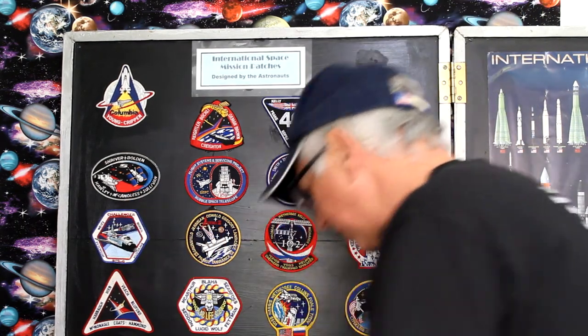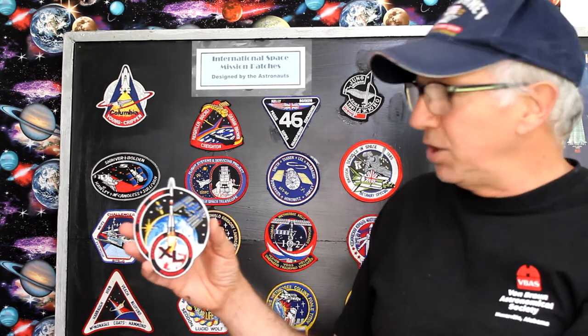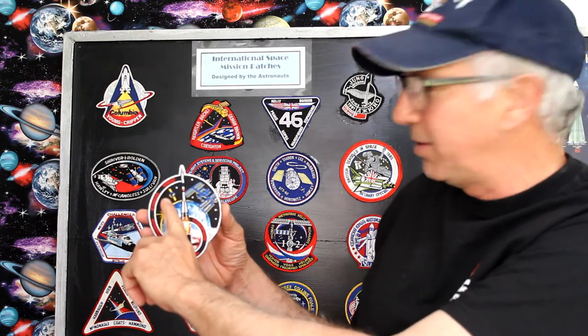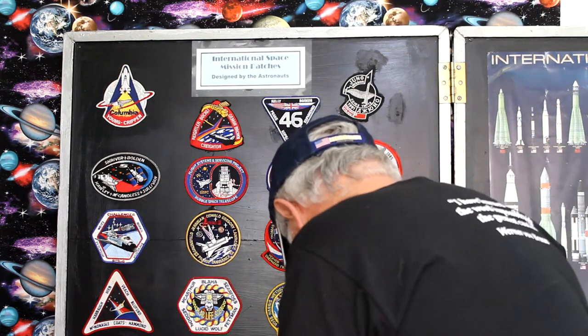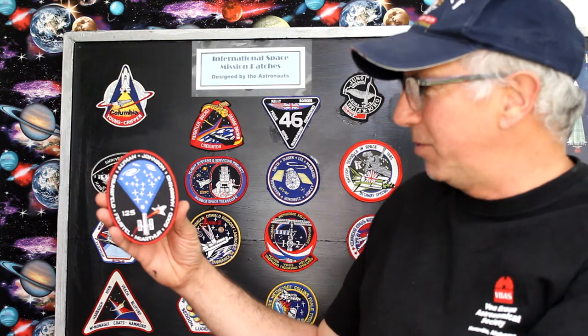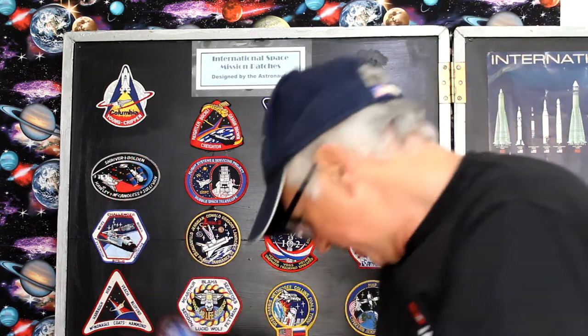What else we've got? We've got another badge, one of my favourites as well. You've got the completion of the space station, and this was the first crew to actually go up to it once it was finished. You've got a Russian rocket there taking off. And you've got the first part of the space station also depicted on the badge, as well as the completed design. Another neat one. Then you've got another Hubble repair mission, this one here. You've got the space shuttle on it that launched the Hubble in the first place, as well as the crew to service it. And of course, you've got a view of what can be seen through the Hubble, galaxies and stars and stuff. Okay, what else have we got then?